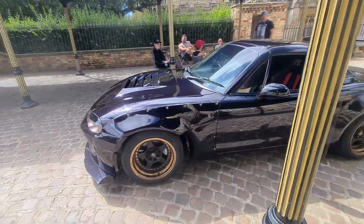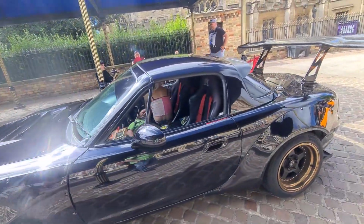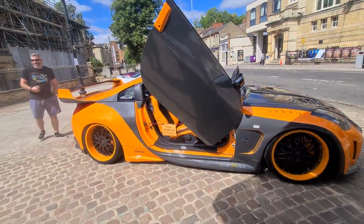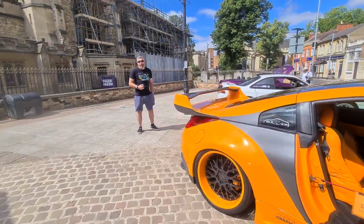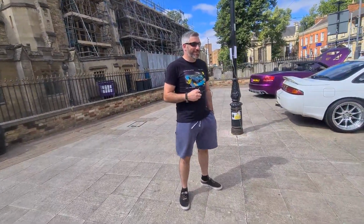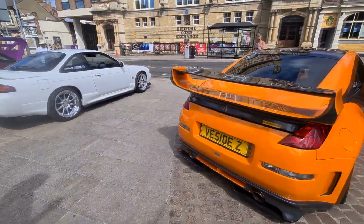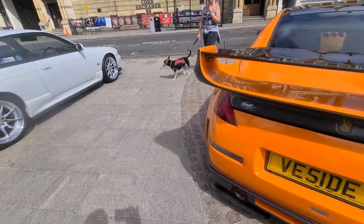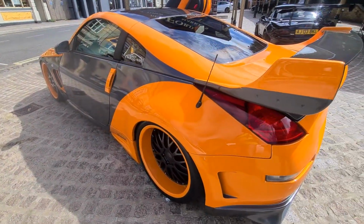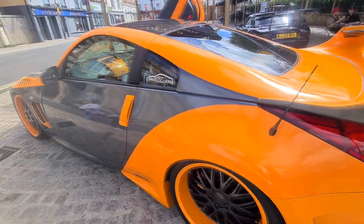An MX-5 here. It's got big brakes, so I'm assuming this one gets used quite a bit. Louis is probably creaming himself now. You're creaming over this, aren't you? Yeah. It's great. I love it. Would you like me to tell you exactly where it's all wrong? No, just let me break.